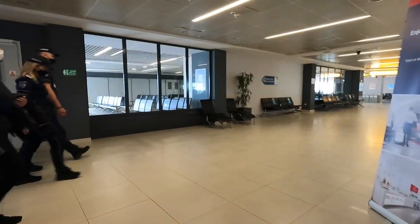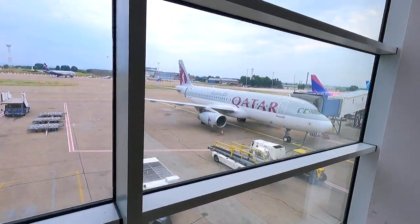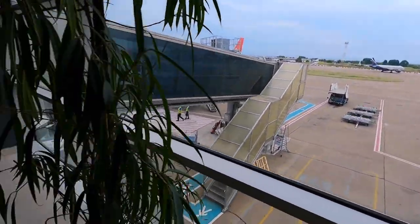We've actually got a full-on bathroom here. Just having a shower is a huge plus for me. So far the lounge is very good. While making my way to gate C5, I couldn't help but stop by this interesting sight: a Qatar Airways Airbus A320, not a plane we usually see on my side of the ocean.